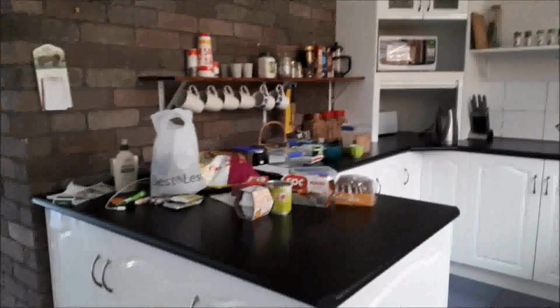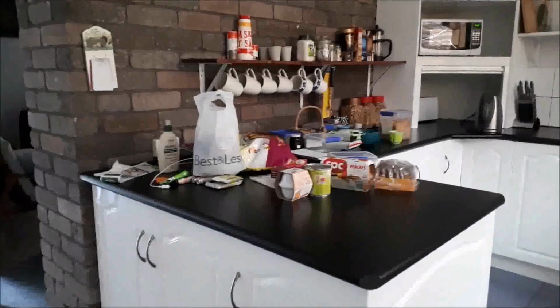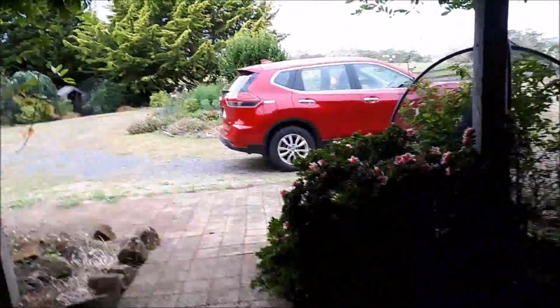I might open these curtains up. It's me. Not doing anything I shouldn't be, but then again, why not? I'm by myself. That's the front door leading inside. And you get a better look at my car. It's a red one. It's a red Nissan X-Trail.